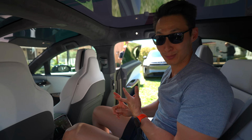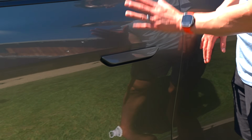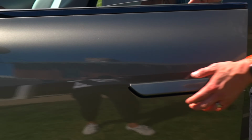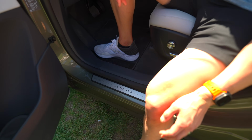Third row, second row is beautiful. What about the first row? Let's go check. Door handles, of course, recede. Once it's unlocked, it opens. Just like the Lucid Airs, you lift it up and it opens like that. Yosemite, California, Lucid, and the Bear. And then look how low it is to the ground.